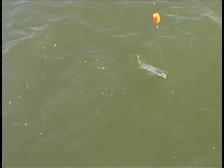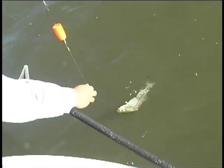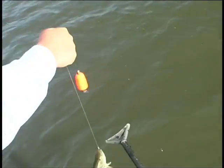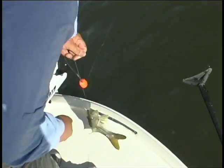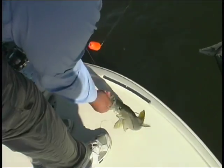You'll never catch me saying this, but I think I'm going to say it. You can honestly tell the difference between a snook and a redfish when they hit that popping cork. The snook double clutches it, boom, boom, and the redfish just hits it like a Volkswagen going under a bridge, you know, and you got something hanging off of it.